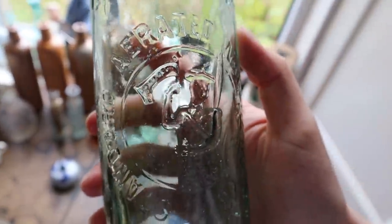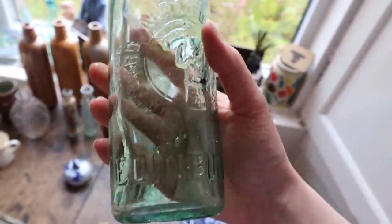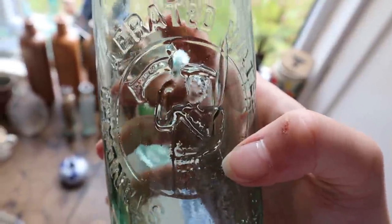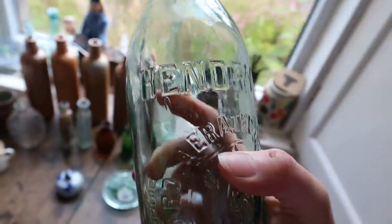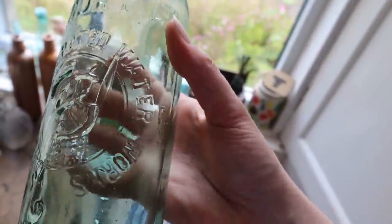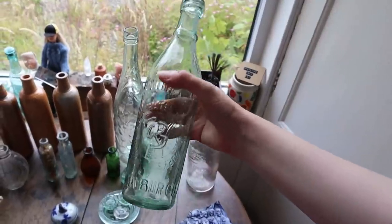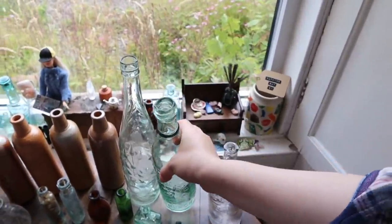And it's really quirky. It's really crudely done. It's so funny. It's lovely. He's got no face, he's just blobby. Hendry Limited, Edinburgh. And then it says Standard Aerated Water Works. So that's a really cool bottle. Love that one. It's a brilliant find. It's a shame we didn't get it on camera.